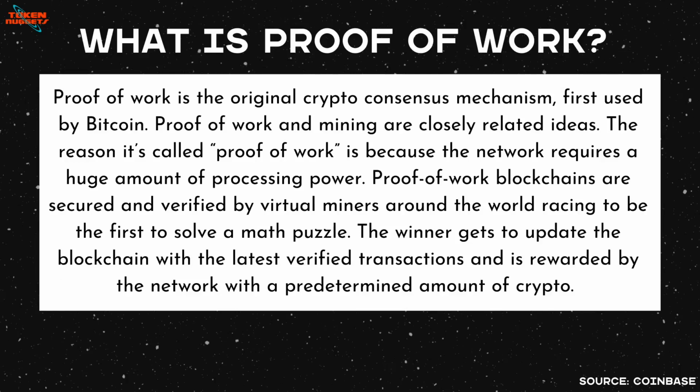Okay, so what is proof of work? Proof of work is the original crypto consensus mechanism, first used by Bitcoin. Proof of work and mining are closely related ideas. The reason it's called proof of work is because the network requires a huge amount of processing power.